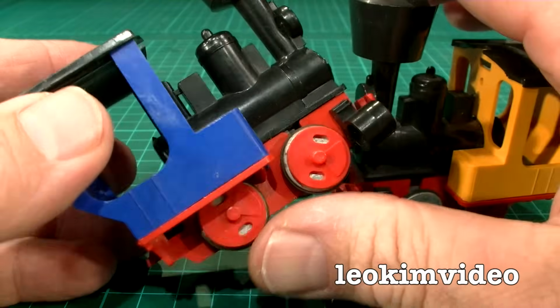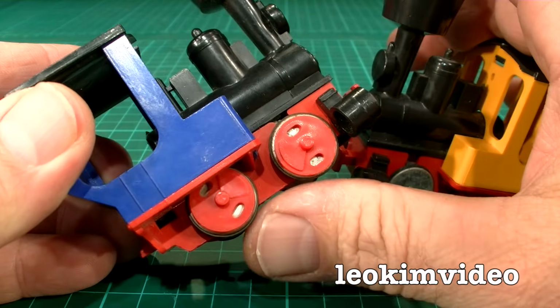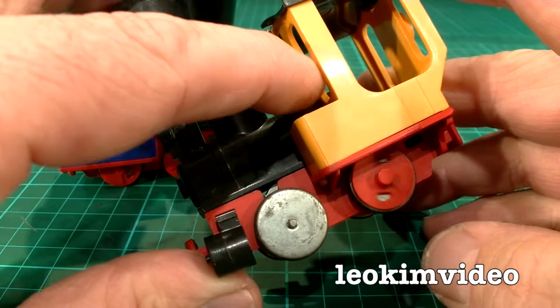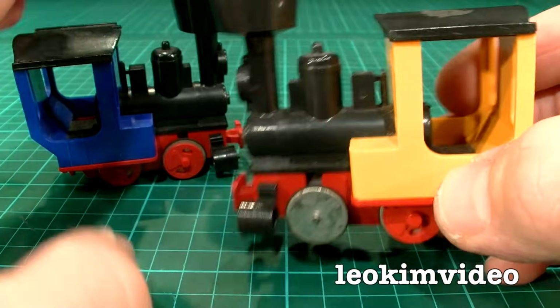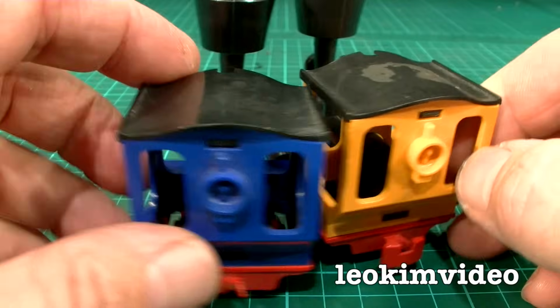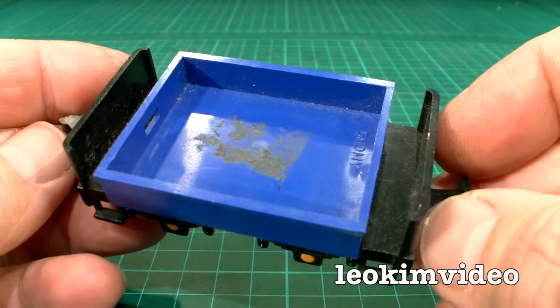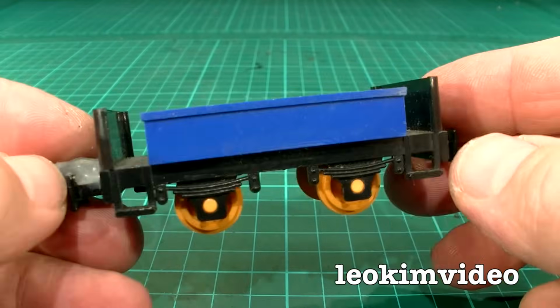Yeah, they make that buzzing sound. I don't like it when friction motors do that. I think that's the end of the friction motor. Might be nice for spare parts for someone, or someone who keenly collects this may really like this sort of stuff. Have a quick flash of the rolling stock.